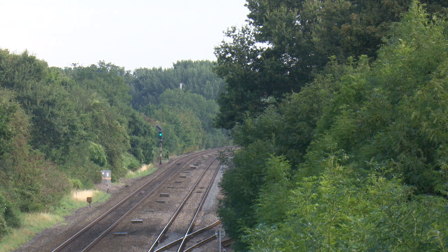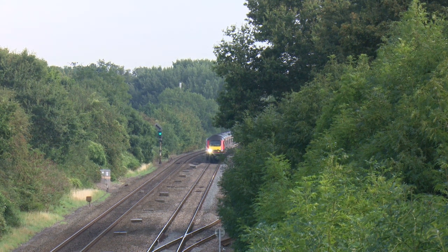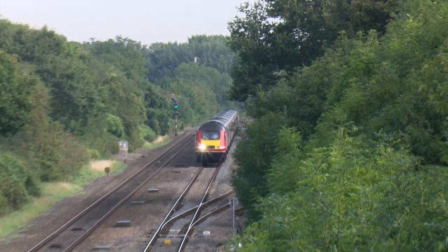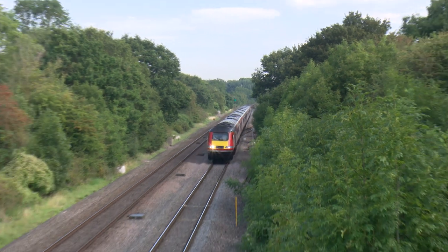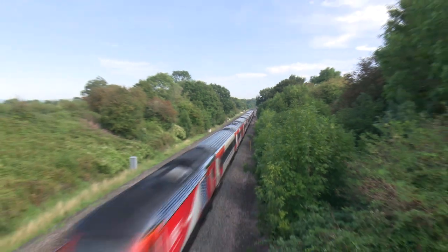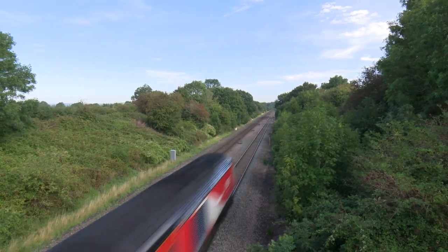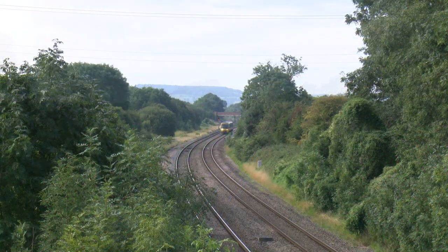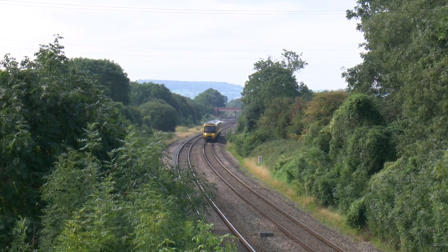On Saturday, the 24th of August 2019, CrossCountry trains hired in two East Coast HST sets, the first of which we see here as 43251 and 257, forming the 0645 York to Paignton. Local action included 166205 on the 0838 Westbury to Gloucester.